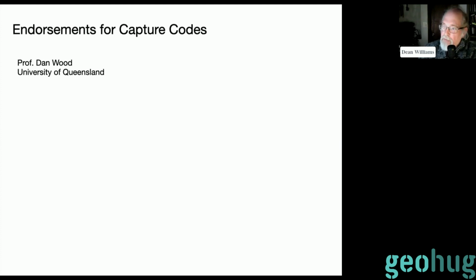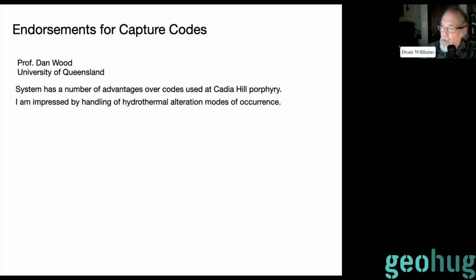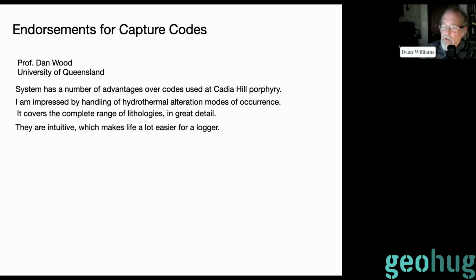First, I'd like to share some endorsements. After writing the article, several people contacted me, and one of those was Professor Dan Wood, in Australia, some of you may know. And what he said was the capture codes had a number of advantages over what he used at Cadia Hill. He was impressed with the hydrothermal alteration modes of occurrence, and he noted that it covers the total complete range of lithologies. And he also said it was intuitive, which is nice, and which makes the logger's life easy.